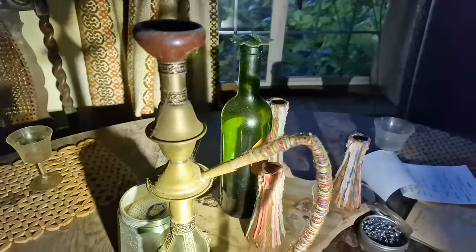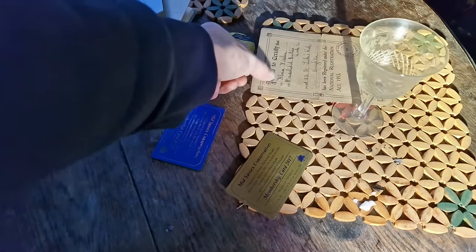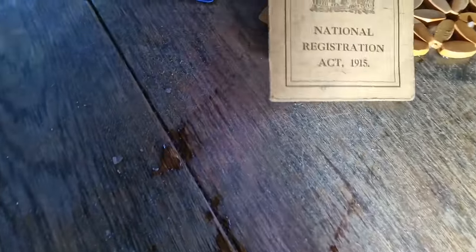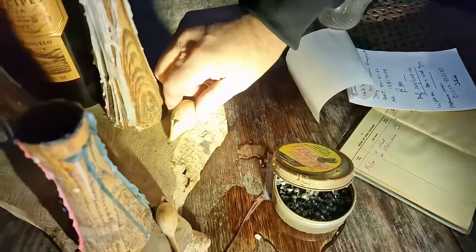Lovely bureau. All the inlay. Hey, look, we've got old certifications. The National Registration Act, 1915. God Save the King. Household duties. Here we go. Look. Oh, look. Is that original? Oh, the mouse man, is it? And that's made on it.